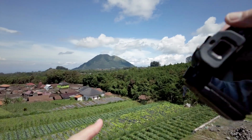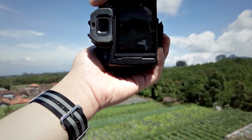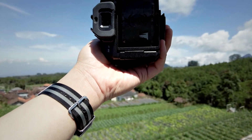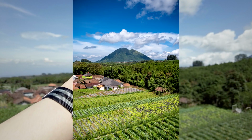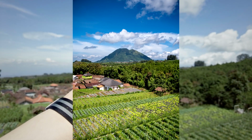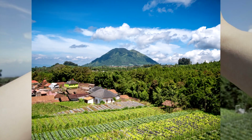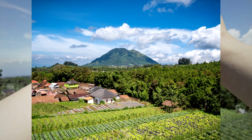So I'm just trying to pick my composition carefully, not to include too many distracting elements. So yeah, I think that kind of looks nice. Let me try once more. I'm at f4, auto ISO, and aperture priority. So yep, I think it looks nice.